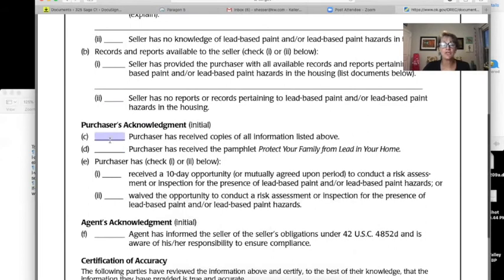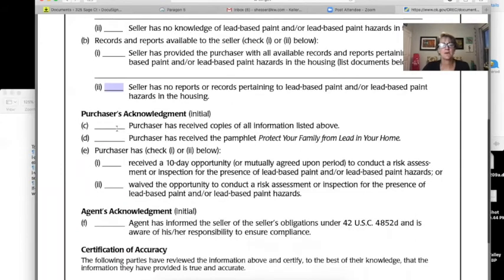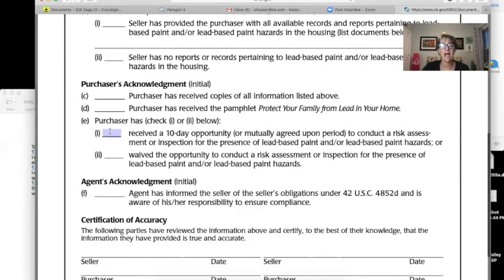You as the purchaser would be filling out this portion. So you're going to get this form and it's already going to be filled out. So the purchaser would be working through this section here. You've received copies of any information, you received a copy of the pamphlet, and you would have a 10-day opportunity to conduct an inspection, or you're waiving the inspection.